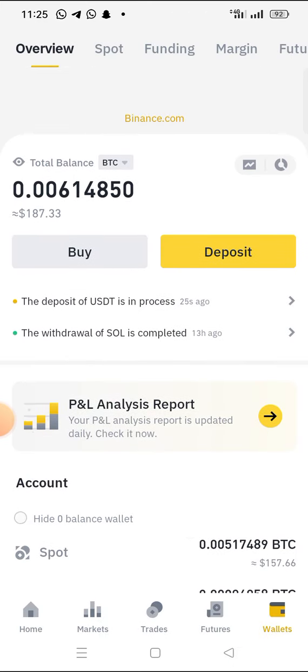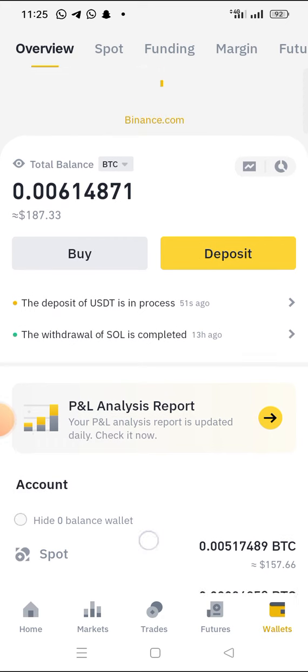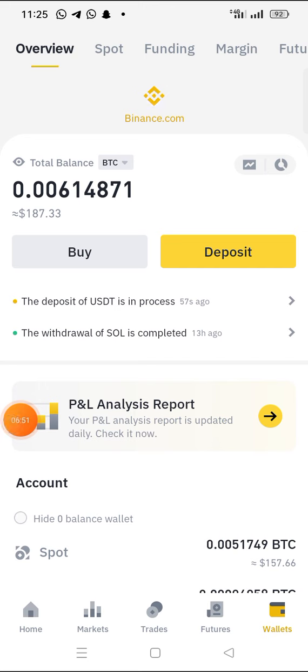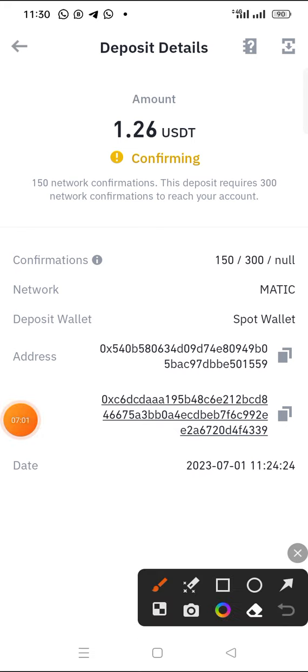That is the money. Let me just refresh it, wait for it to finally get to me and add up to my account. So the deposit, which is the transaction, is taking about 300 confirmations before it will complete. As you can see, I have 150 right now, so it will soon complete.